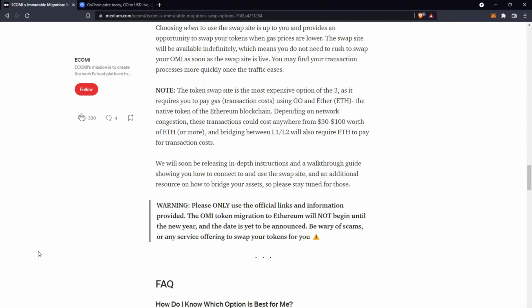The token swap site is the most expensive option of the 3, as it requires you to pay gas using Go and Ethereum. Depending on network congestion, these transactions could cost anywhere between $30 and $100 worth of Ethereum, and bridging between L1 and L2 will also require ETH to pay for transactions. We will soon be releasing in-depth instructions and a walkthrough guide showing you how to connect to and use the swap site, and an additional resource on how to bridge your assets, so please stay tuned for those.